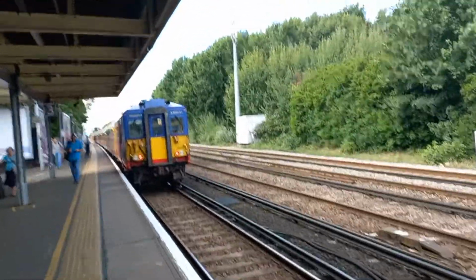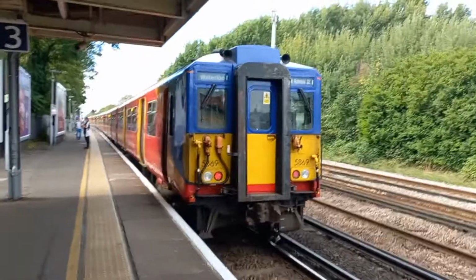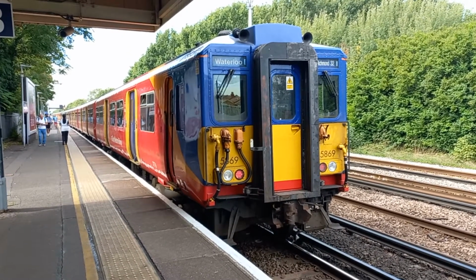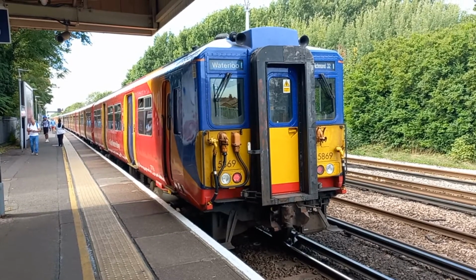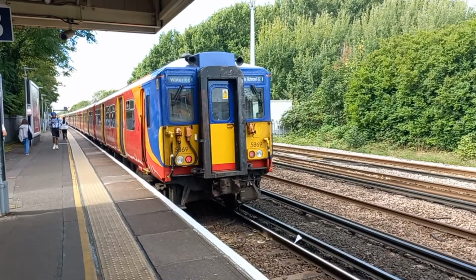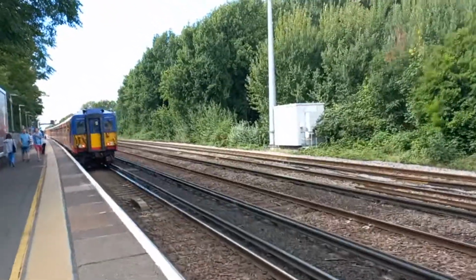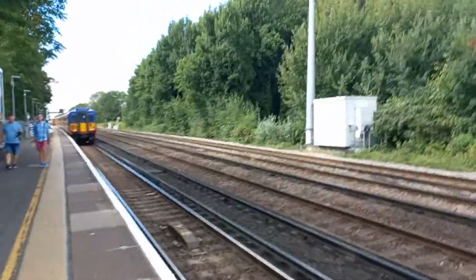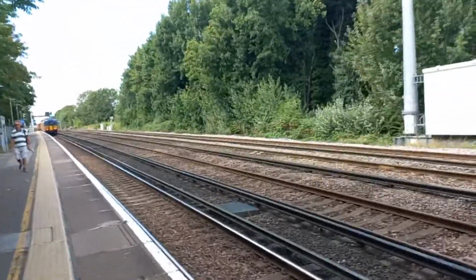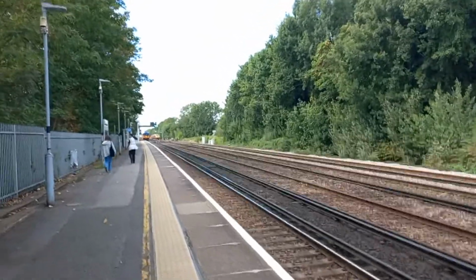So here we have a class 455, 5869. One of the fleet of BREL Class 455s built in 1983. Soon to be gone on South Western Railway suburban services out of London Waterloo. So that's going to be the Kingston Loop service, or the Kingston Roundabout service as it's technically called. So it'll stop at New Malden, Norbiton, Kingston, Hampton Wick, Teddington. And then from Teddington it'll go towards Richmond and back to London Waterloo via Richmond, Barnes, Putney, Clapham Junction and all stops that way. So we're now on the South Western main line.